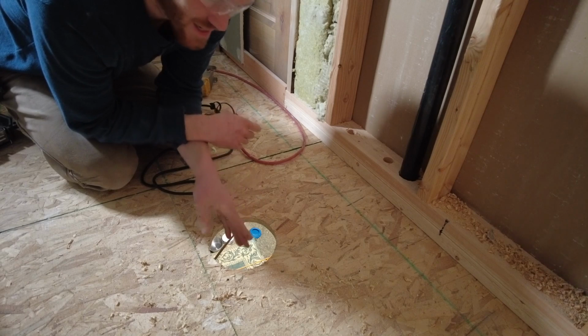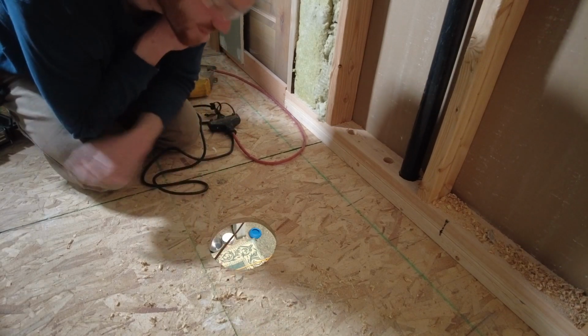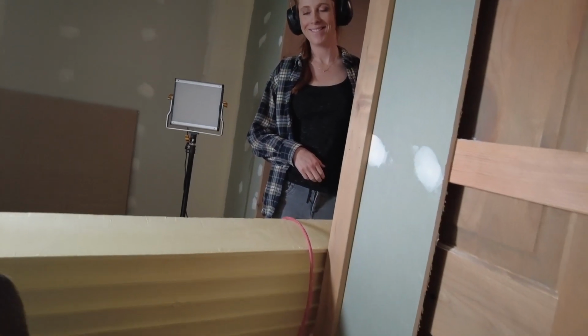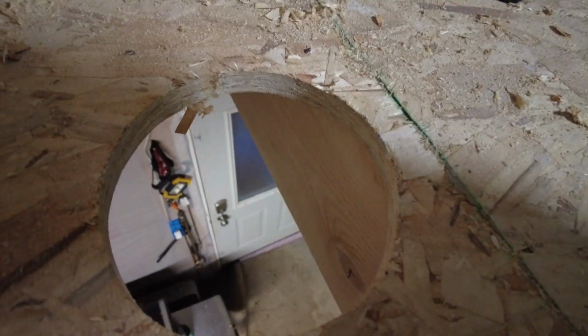It just so happens that the drain didn't interfere at all with our floor joists. There's a joist right here on the edge of the hole. I mean, I planned it that way. I'm joking. See, check it out, guys. I just missed that floor joist.